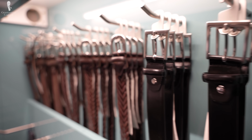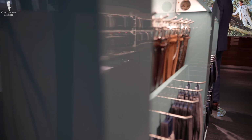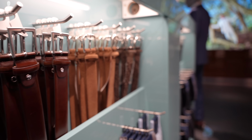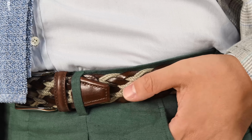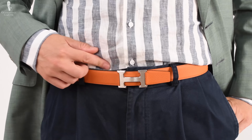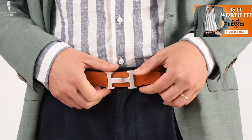To still remain somewhat on the formal side of business casual while adding a bit more variety, though, you could also consider lightly brogued or tooled belts, or perhaps a woven leather belt. Belts like these will provide a bit of additional visual interest without looking too busy, but keep in mind that a heavily brogued or tooled belt may draw too much attention to itself. And in general, the lighter the color of the leather, the more casual a belt is going to be overall.